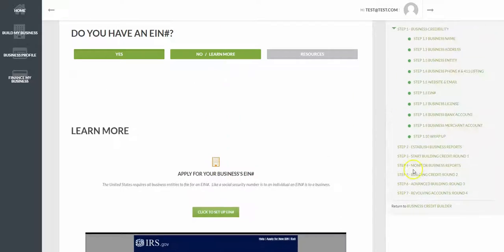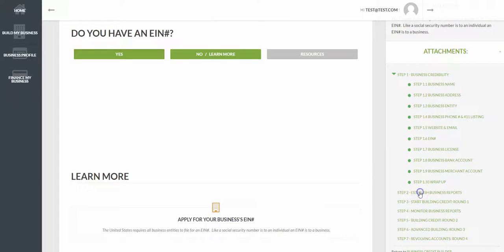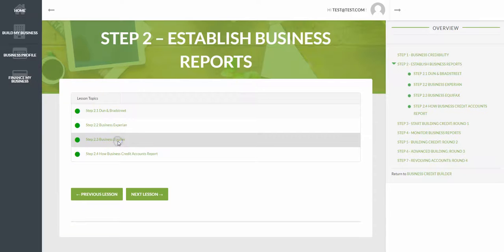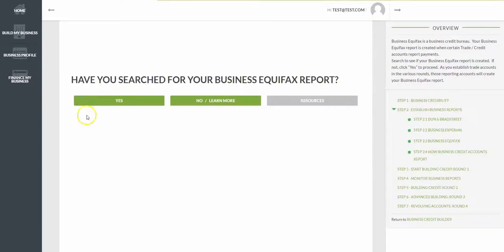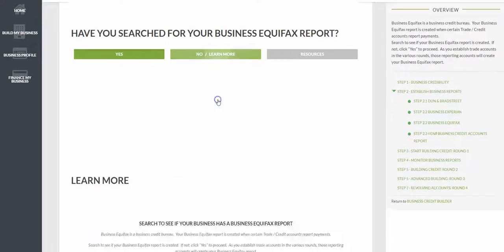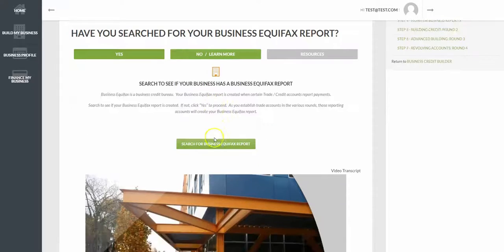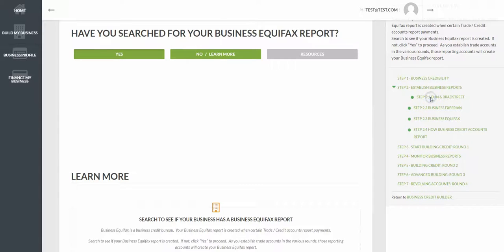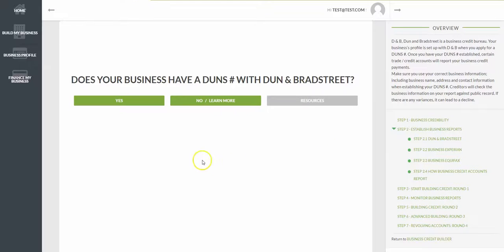Once we help your business pass the credibility test, you can search to see if your business is listed with the business credit reporting agencies already and learn how your business credit reports and scores really work. By understanding your Experian and Equifax commercial credit, as well as your Dun and Bradstreet reports, you'll know how your business credit data is aggregated and learn how to easily build and control your business credit scores.